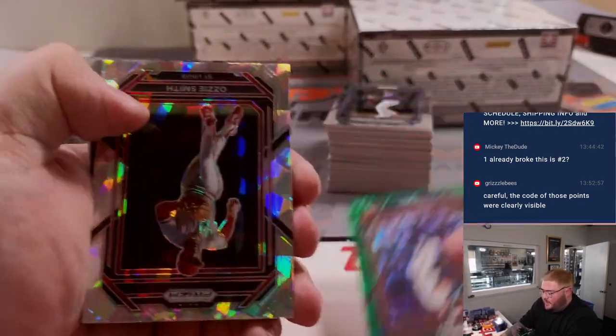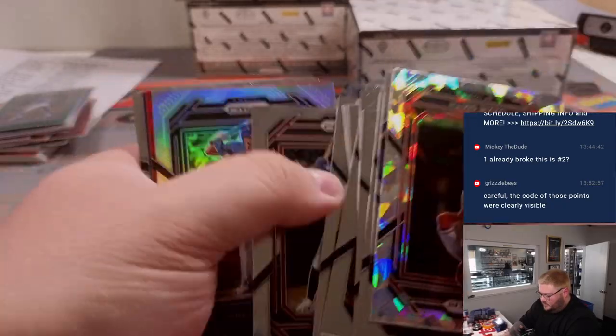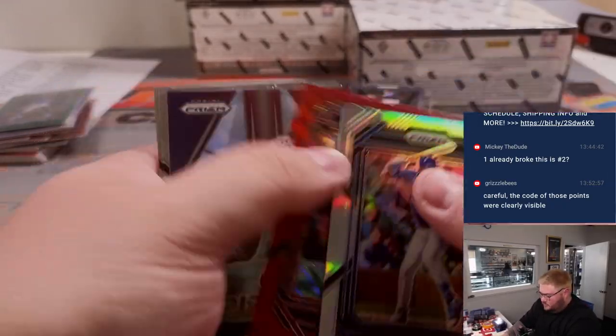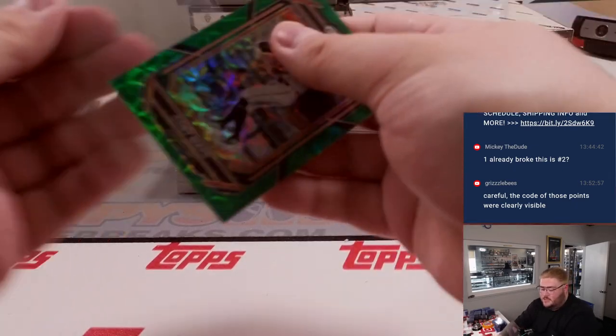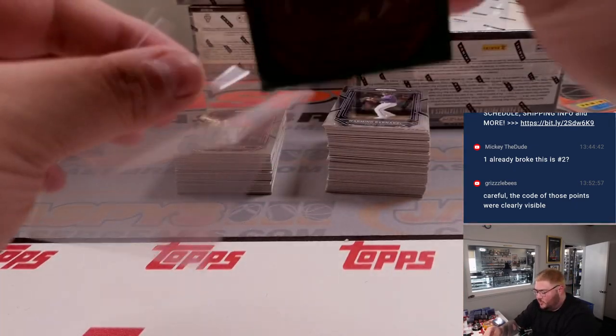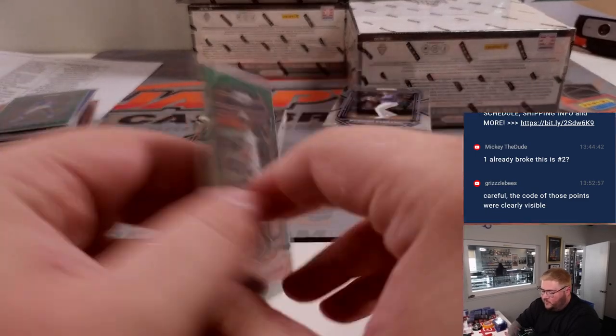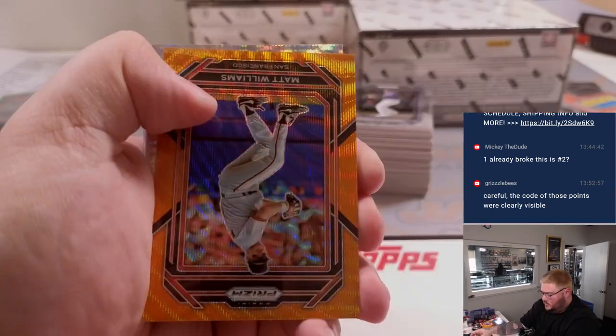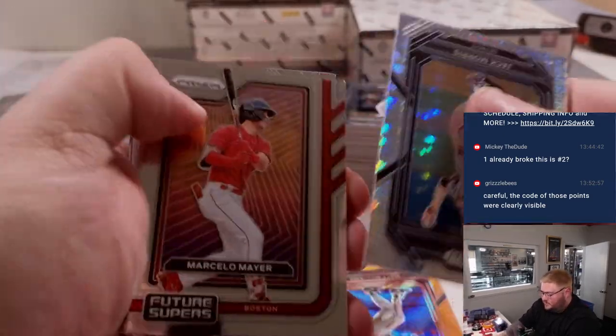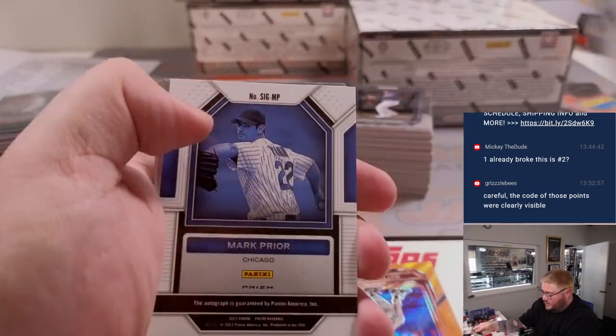Green Scopes, Kobe Mayo. Nice prospect for the O's. David with the Baltimore Orioles. Kobe Mayo, 41 out of 75. Orange Wave, Matt Williams. It's a name I've not thought about in a while.